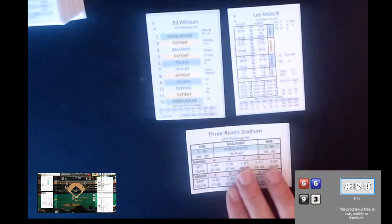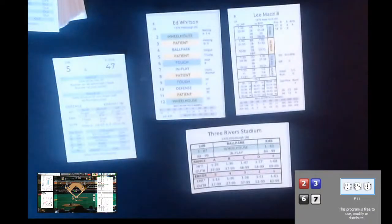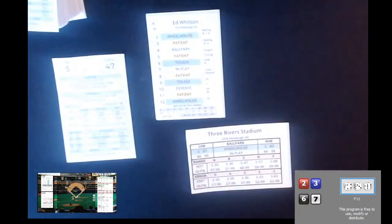Mazzilli steps in. Switch hitter, batting from the left side of the plate. Here's a pitch from Whitson to Mazzilli. That is a patient 67 to Mazzilli. And Mazzilli takes that offering. We'll be using the fast action cards. It's a line drive into center field. So it's a 2-out single by Mazzilli. And so Mazzilli is safely on first with 2 outs. That'll bring Richie Hebner to the plate.